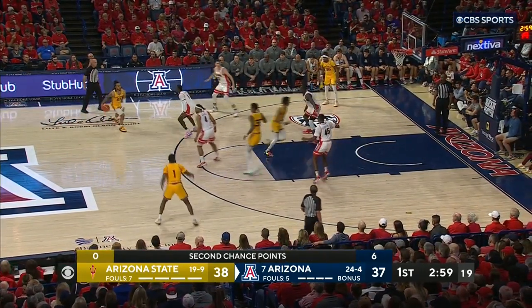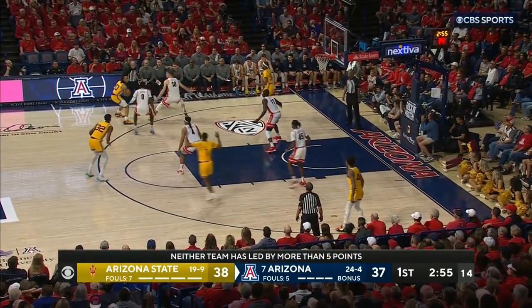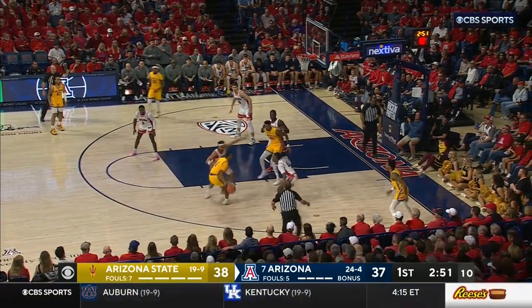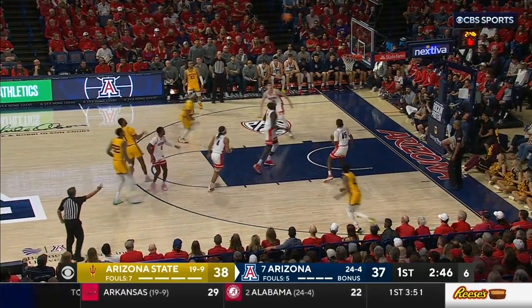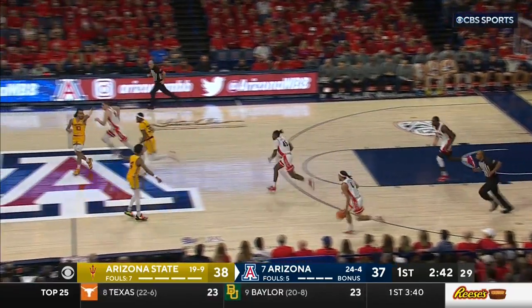Yeah, a little zone look now. First time for Arizona. Man open. Collins is a pass-first point guard, though. We're recognizing the perimeter pretty strongly right now. Hey, Muhammad, why not? And that one, after hitting the 18-footer, was a 22-footer and was off.